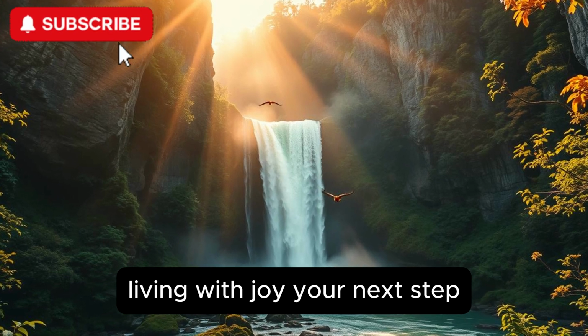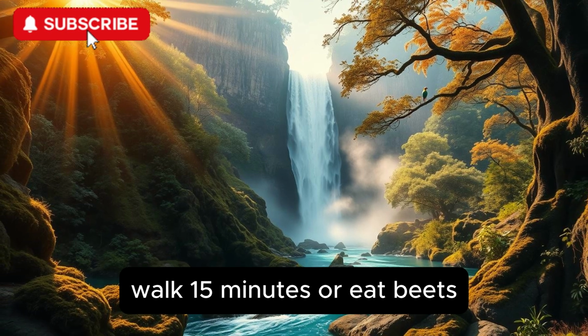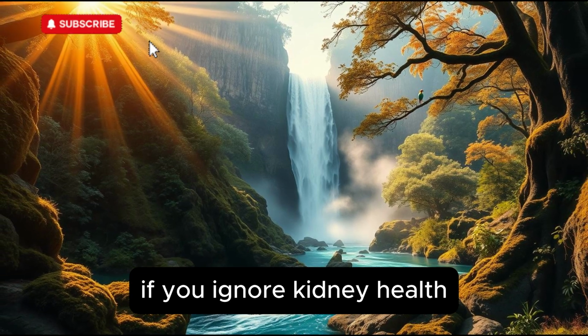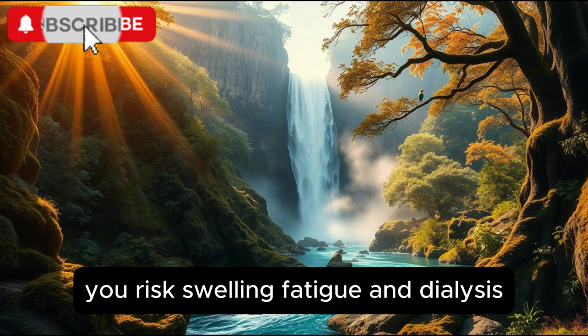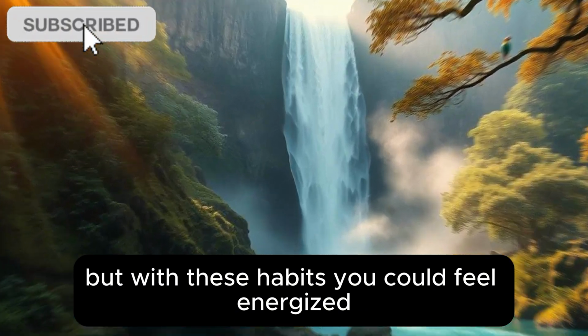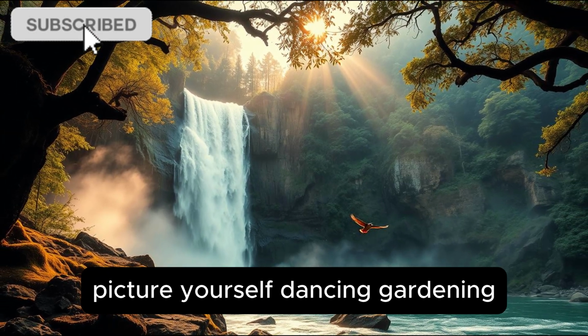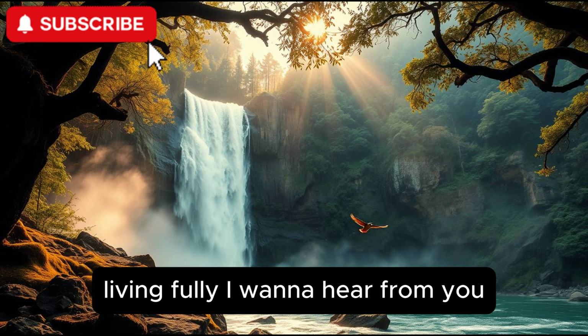Your next step? Pick one change. Drink celery juice, walk 15 minutes, or eat beets. If you ignore kidney health, you risk swelling, fatigue, and dialysis. But with these habits, you could feel energized, strong, and independent for years. Picture yourself dancing, gardening, living fully.